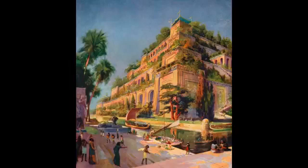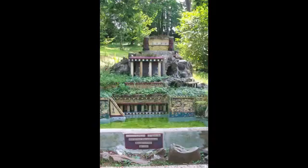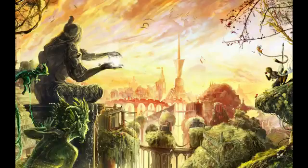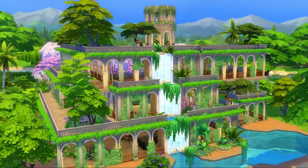Later writers described how people could walk underneath the beautiful gardens, which rested on tall stone columns. Modern scientists have deduced that for the gardens to survive they would have had to be irrigated using a system consisting of a pump, water wheel and cisterns to carry water from the Euphrates many feet into the air.